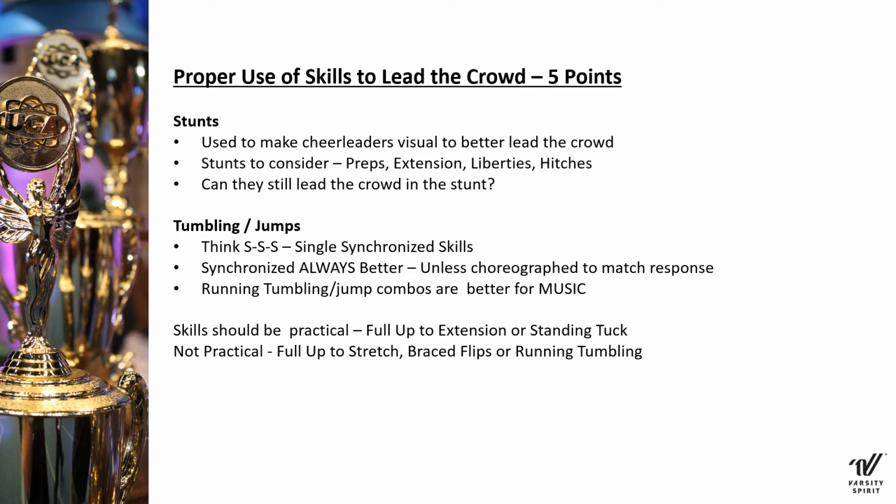Running, tumbling, and jump combos are better suited for the music section of the routine. One thing to note is that not all skills are practical for every team. For example, in stunts, if the top person is not able to hold a sign, use palms, or hit motions because their only concentration is staying in the stunt, that skill is more than likely not practical for that team.